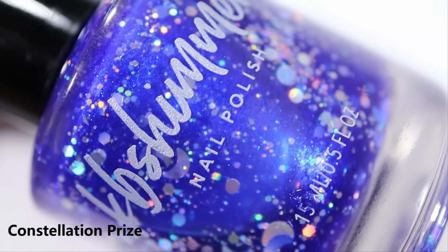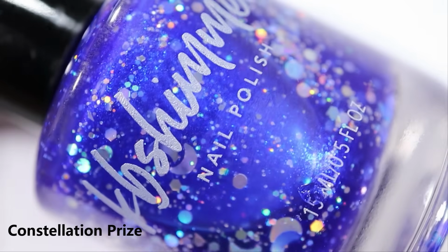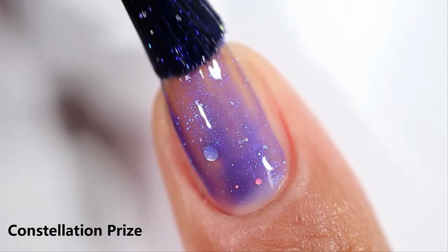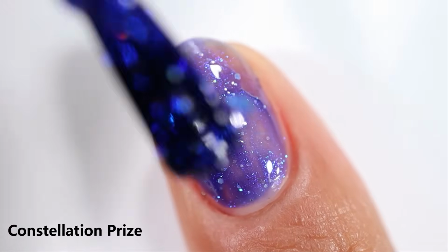This next one is so fun. It's called Constellation Prize, and it's a bold and shimmery cobalt blue glitter polish. This one has mini silver hex holographic glitters as well as larger silver dots. There are even a few silver crescent moons in there as well.